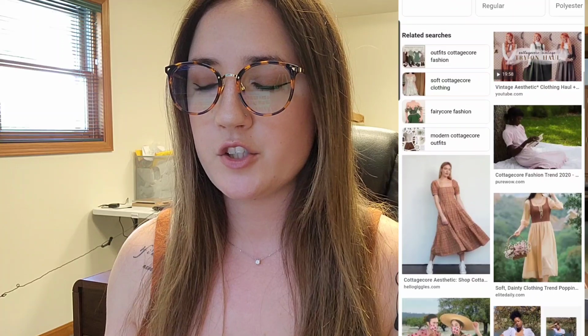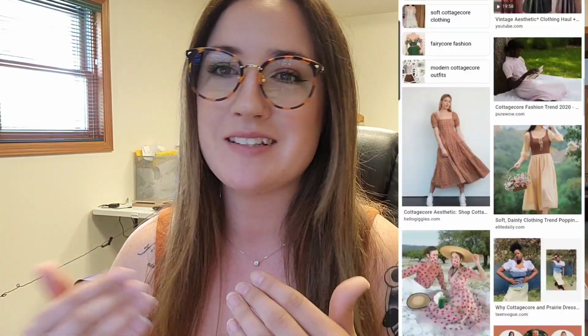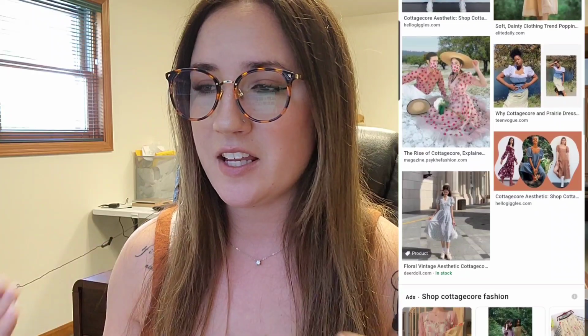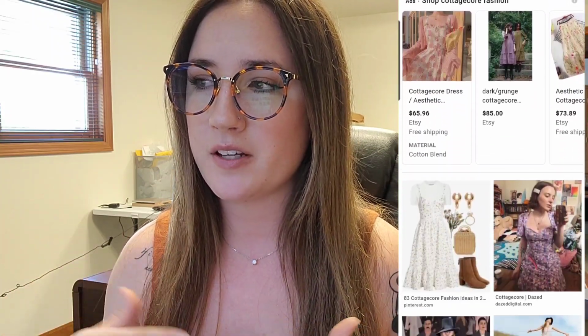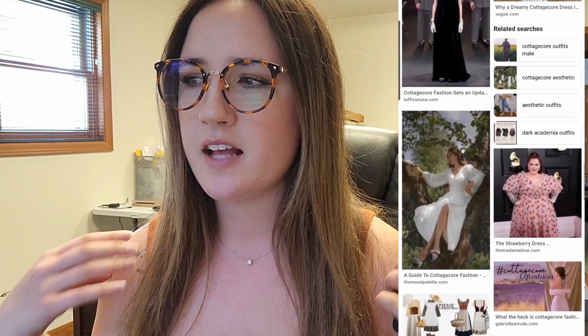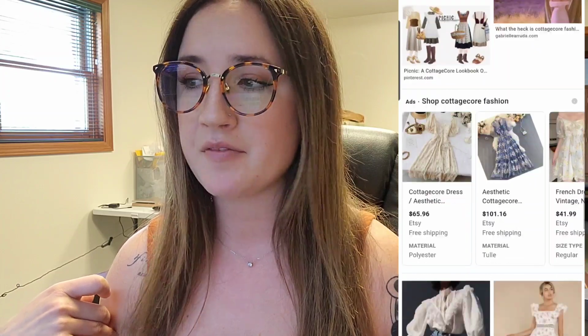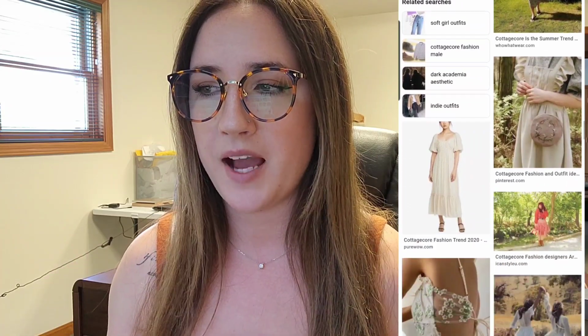So when it comes to cottagecore fashion, the main one that sticks out in my head are the cottagecore dresses. They have almost the exact same cut in all of these major cottagecore dresses, just with different prints. So it's usually more of a square neck, sometimes V-neck, has a little bit of a puff half sleeve, and then it's tiered. And typically that is midi to maxi length.